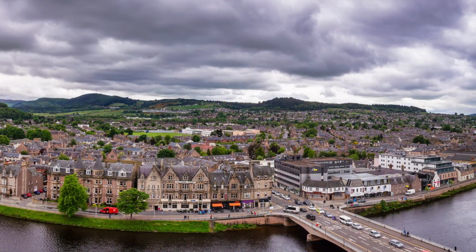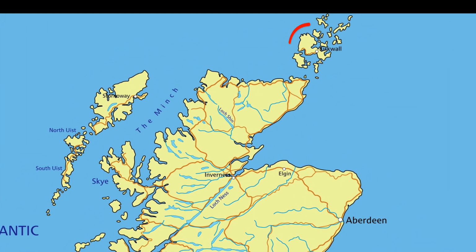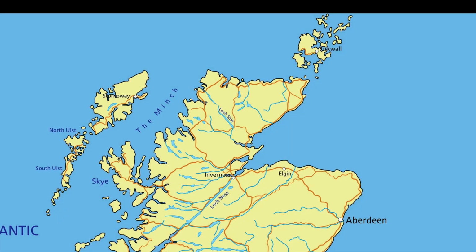Okay, so we'll start our adventure in Inverness. Well, the adventurous sailing for us actually started in the Orkney Islands, which would seem like an easy hop, skip, and a jump to Inverness, but treacherous tidal currents can wreak havoc on boaters crossing the short but intimidating Pentland Firth, with some of the strongest currents in the world.